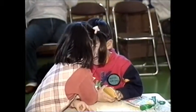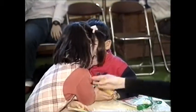So we Japanese are always thankful for their kindness. We will never forget their kindness.